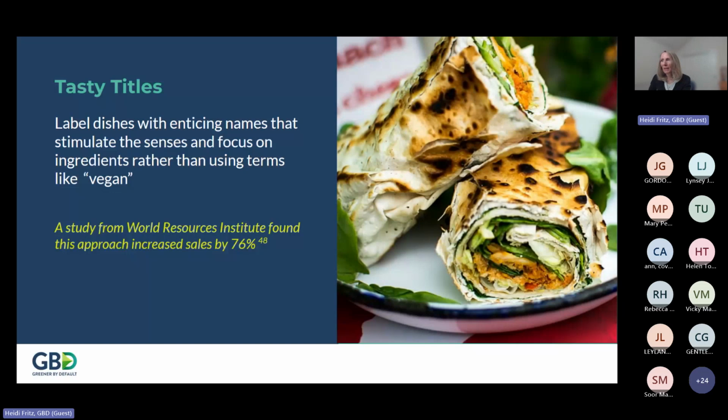Another way you could think about this is if you were to imagine a menu that offered something called a celiac bowl. You probably wouldn't order it unless you had celiac disease or another reason to eat gluten-free. But if you saw that same menu and it had something called a Thai peanut rice noodle bowl, you might order it because it sounds flavorful and filling, and you wouldn't even think about the fact that it's gluten-free. The same framing also goes for plant-based items.